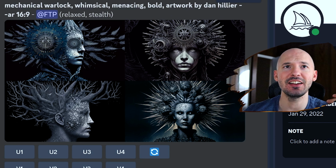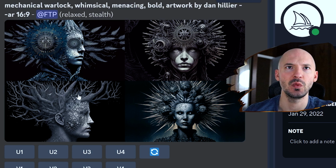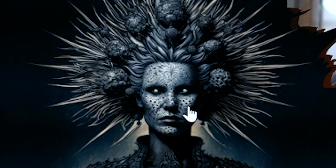Oh, Dan Hillier. Look at these. What am I looking at? I got more goosebumps. Number 1, the mechanical and the feathers. The mechanics of every single one, but then we've got these tree branches coming out. Number 3 and number 4, those eyes.